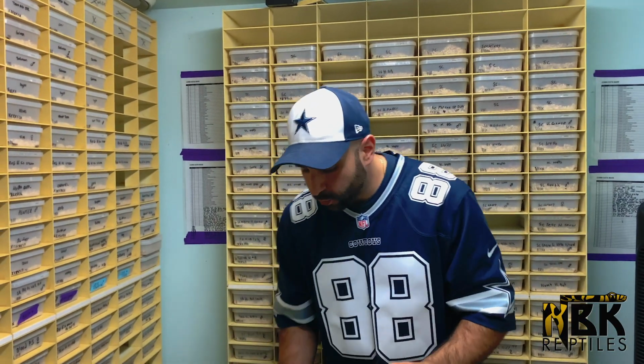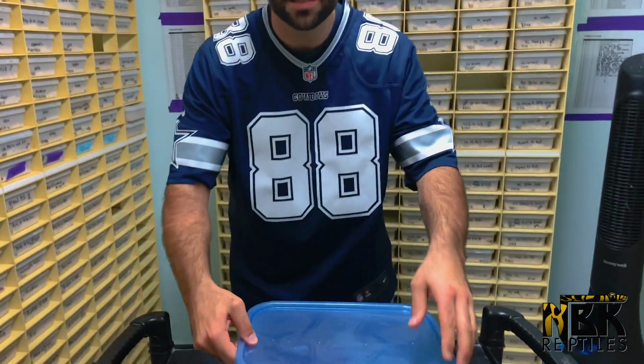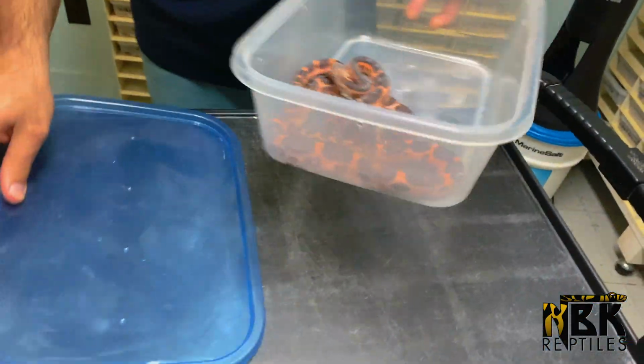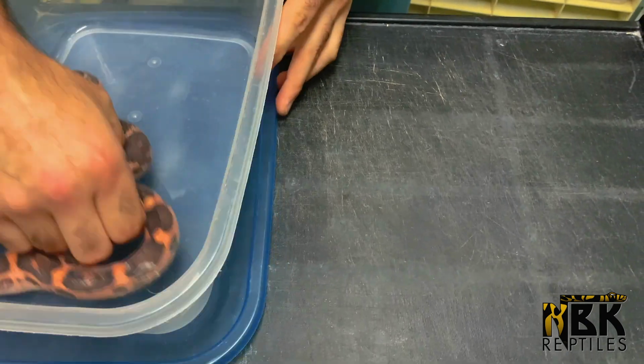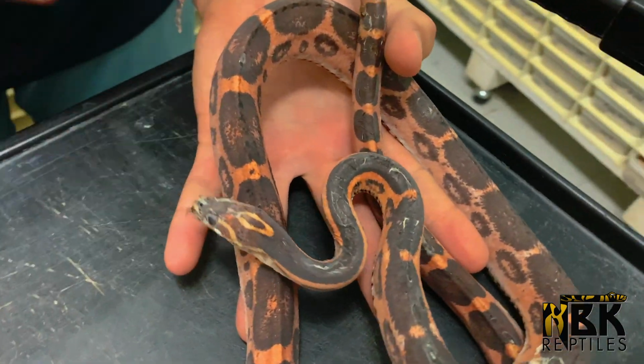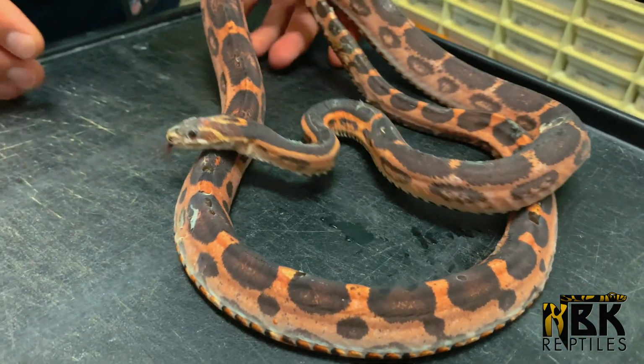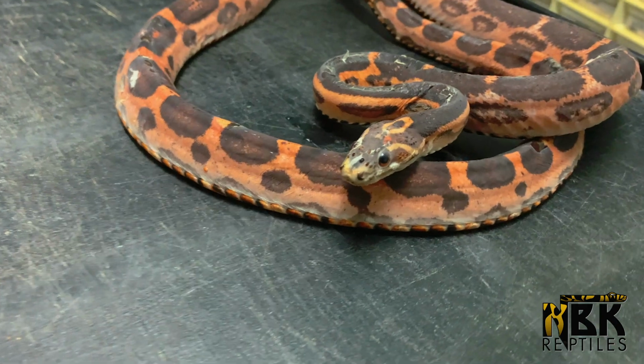Right away, this was our original scaleless male, a scaleless diffused male. I'm going to pull him right out because he is definitely really cool, and he's one of the originals. He's about 10 years old now, one of the originals in our scaleless corn project, which is really cool.